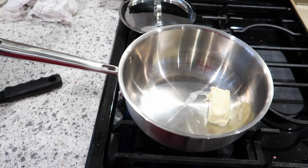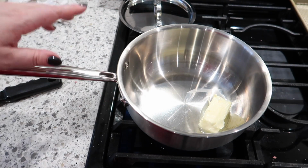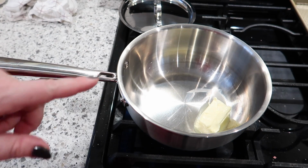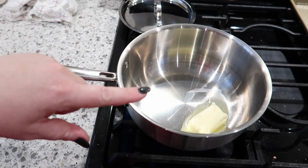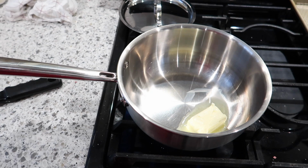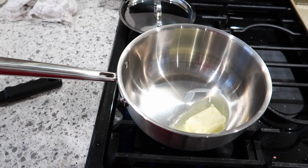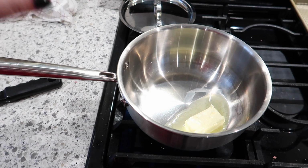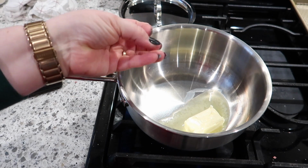So let me kind of roadmap this out for you. We're gonna make a thick white sauce. So I'm gonna use 4 tablespoons of butter, 4 tablespoons of flour, 2 cups of milk, salt and pepper to taste. We're gonna mix the white sauce with the ground ham until it becomes sort of like a thick paste. And then we're gonna refrigerate that. When it's totally refrigerated, roll it into balls, dip it in breadcrumbs, fry them like little croquettes.